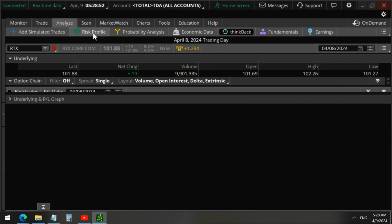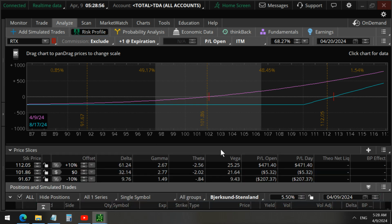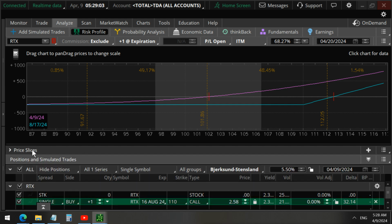When we analyze it, you can see they are bullish long trades with a positive delta. If it was a bearish short, it would be a negative delta. And you can see as the price of RTX goes up, these call options become profitable immediately. That's the purple line. The blue line represents the profit at expiration, so the break even is much higher. Okay, so there is a theta decay by trading these long call options. So that is the risk.